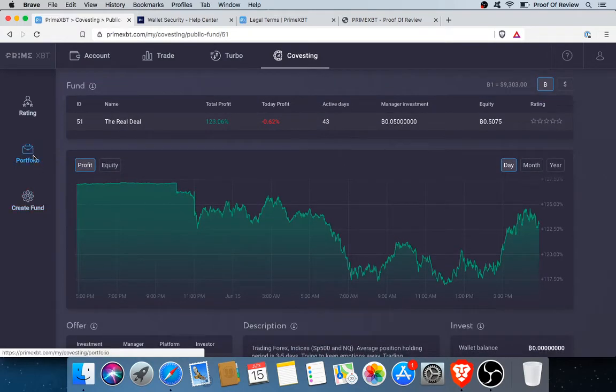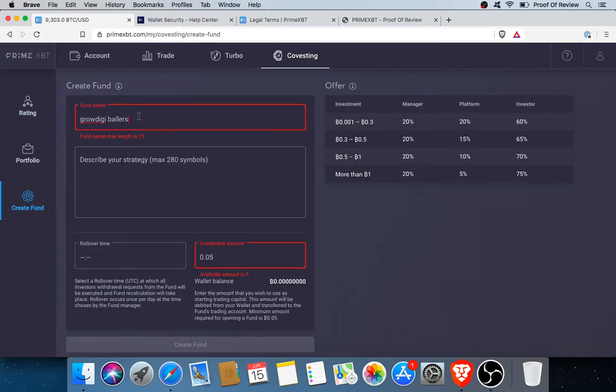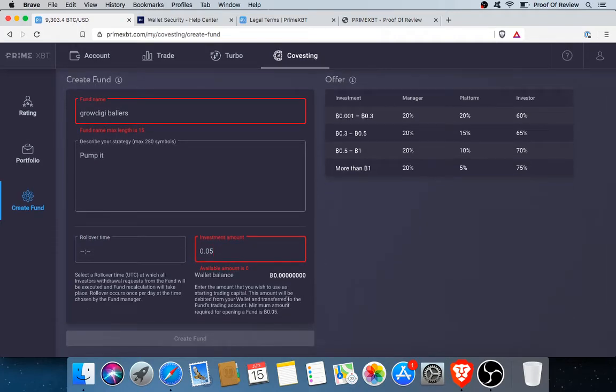Now, anyone who wants to get involved, you can set up your own fund very easily. Let's say Grow Digi's Ballers, pump it. That's my strategy. Basically, I can indicate my role over time and the amount I want to invest. Now, minimum required is 0.5 BTC. So let's say give or take $500 or so. There's not much. Anyone out there who's worth their salt should be trading on here.